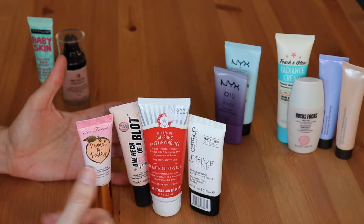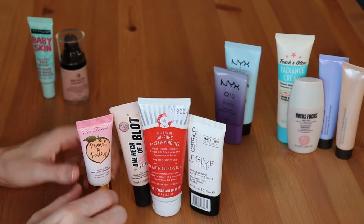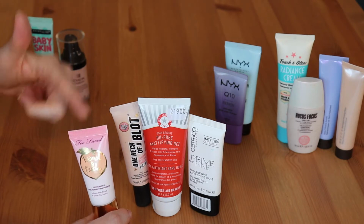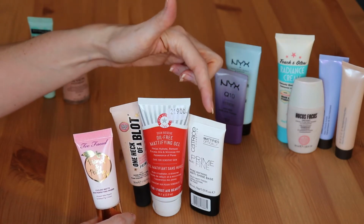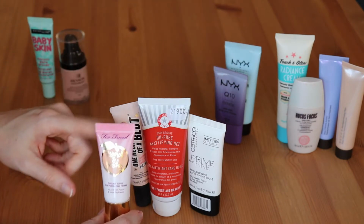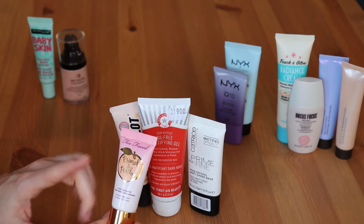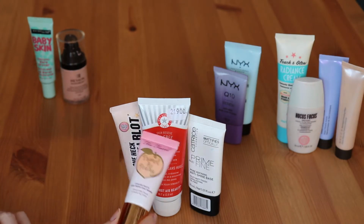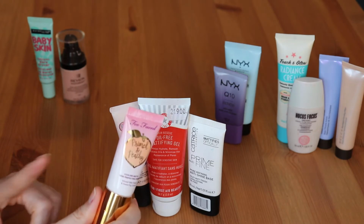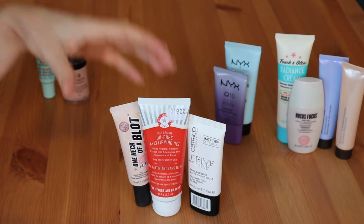Okay, so we have 4 mattifying kind of pore refining, I think, primers. I'm not sure how much these do. This one I know doesn't really pore refine, and it doesn't really mattify. This one feels more like a lotion to me. This one I have not tried yet. I haven't pumped it for the first time, but I think I really want to give this a try in the new year. Again, that mentality of when I want to buy something, this might prevent me from buying something because I have something new to already play with. So I'm gonna keep that around.